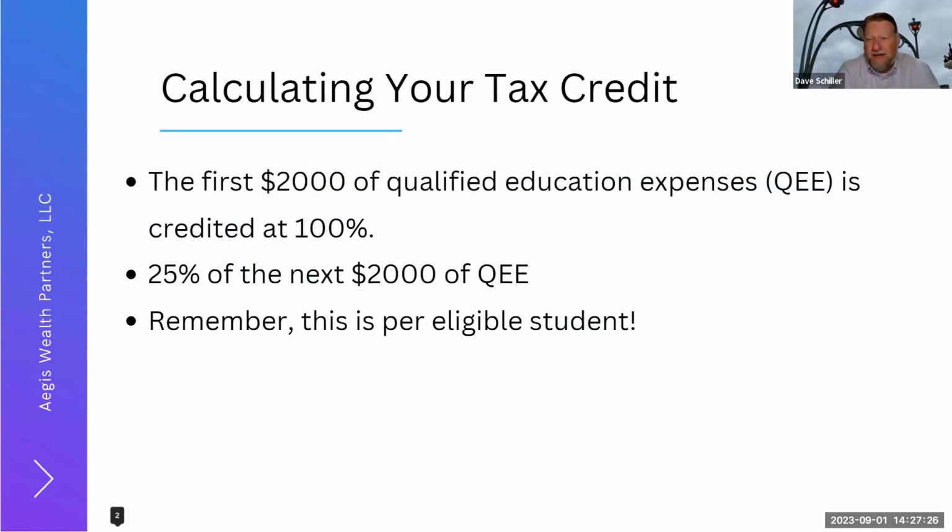So how do you calculate the tax credit? Well, first of all, you have to determine what your qualified education expenses are. If you have $2,000 of qualified education expenses, you'll get that at a 100% credit. For the next 2,000, so for amounts between 2,000 and 4,000, you'll be eligible for 25% of those expenses. And again, remember, this is per eligible student.